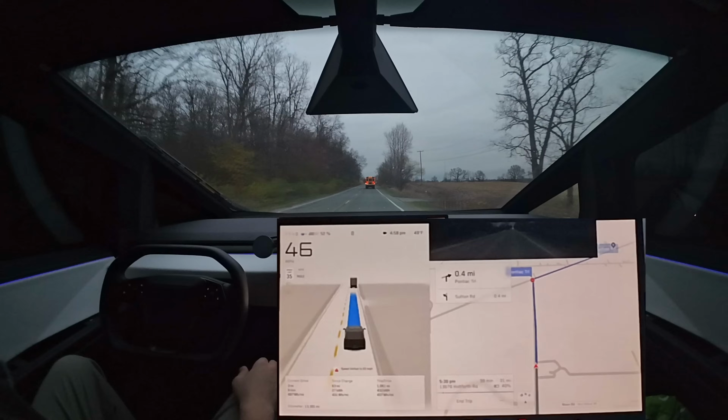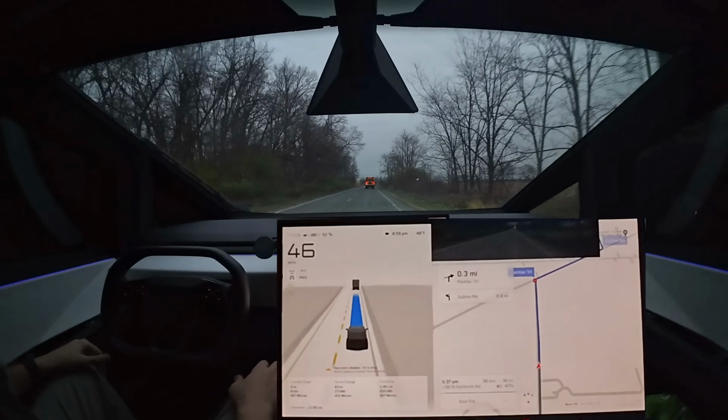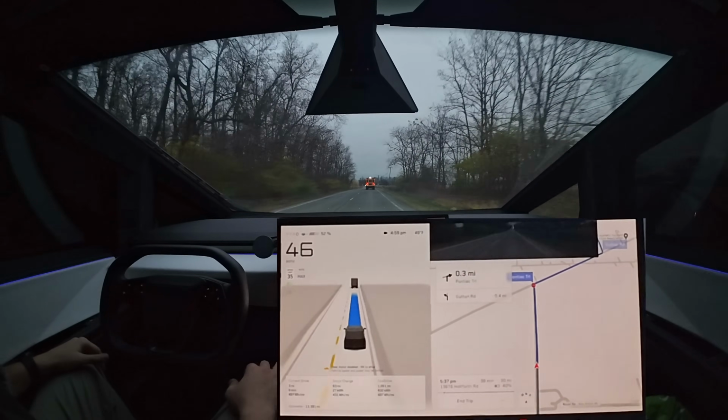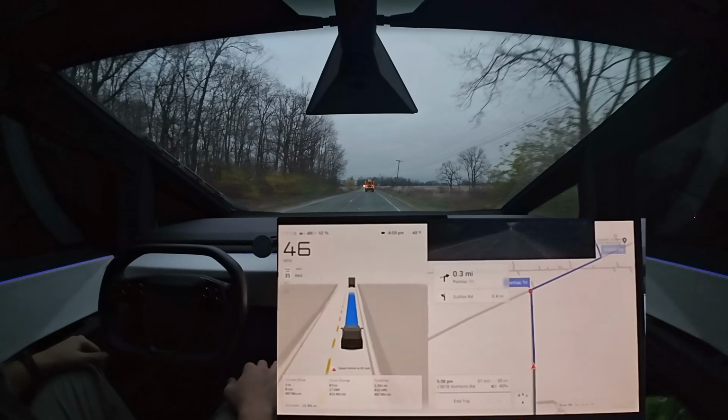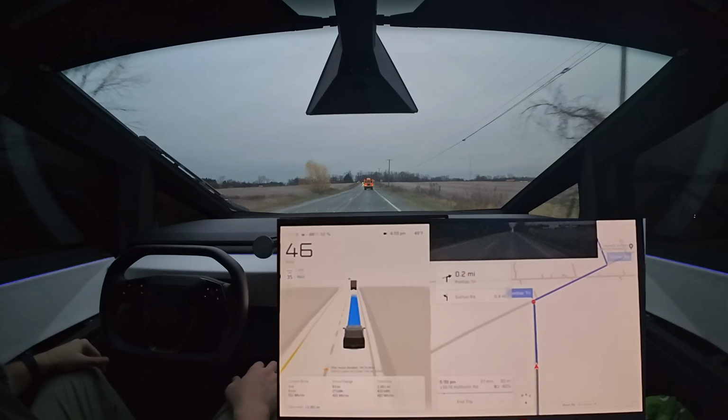Overall, the driving that I've experienced today has been good. It's just that the main thing with the rear motor is kind of weirding me out, not being able to accelerate fully and stuff. But anyway, we'll let it do everything and see if it can get us A to B safely or if I need to help it out.